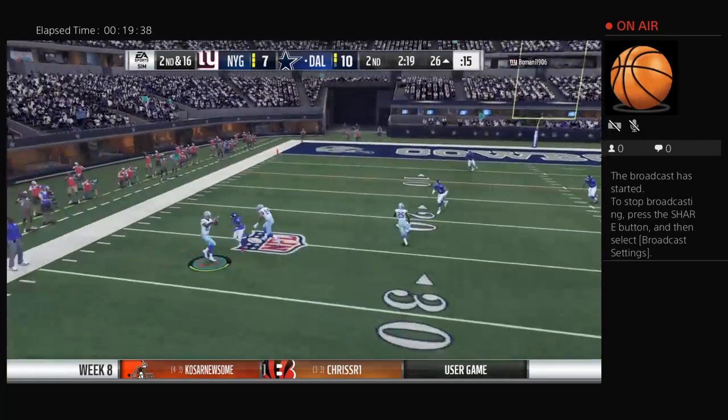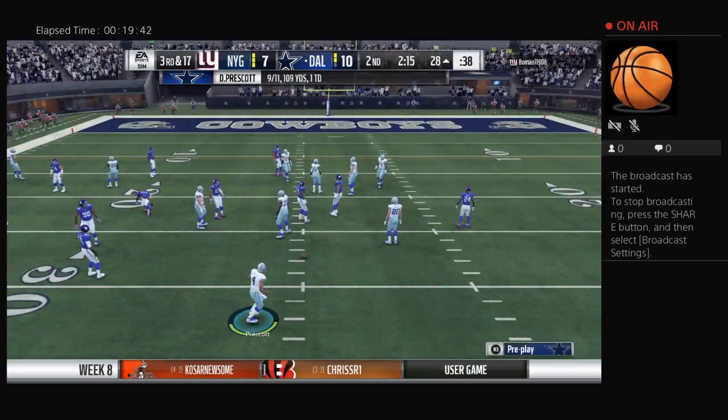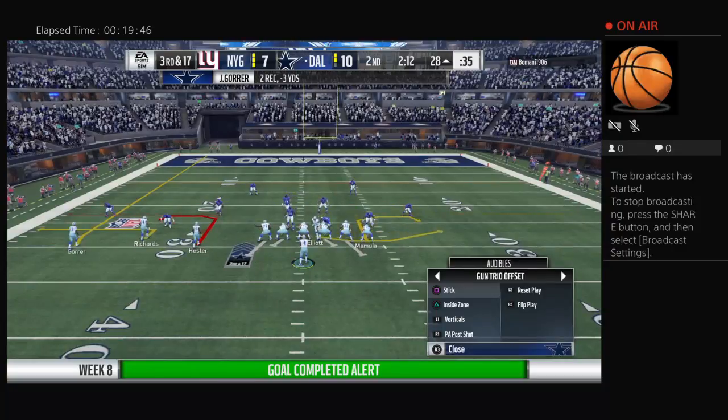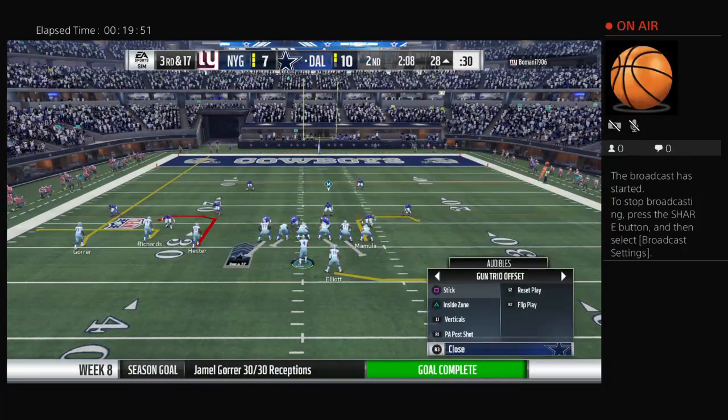Prescott now on 2nd down. Firing quickly here, and that's complete. And he'll lose yardage here, going down back at the 28. It'll be a loss of a yard, and they're going to be staring at a 3rd and long here.